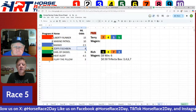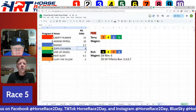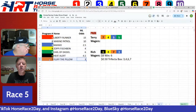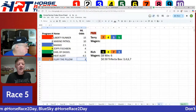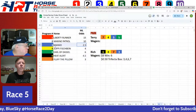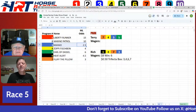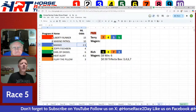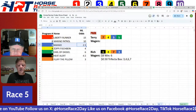Simulation favorite with the biggest in-race edge of a little bit more than a length late speed, and the other yes horse along with Heat Alert. Number 7, Fluff the Pillow. Missed by a nose at this level last out, running faster fractions. And then finally, Nimbo, the 3 horse. Who's riding that one, Terry? Oh, it's a Paco Lopez. Yes, much better early pace and fractions last out. And Paco today, 8th to win on the 6, and then the 50-cent trifecta box, 3, 4, 6, and 7 for me.